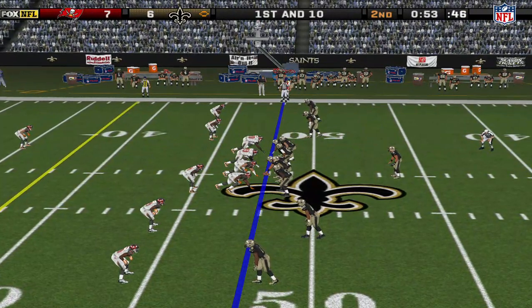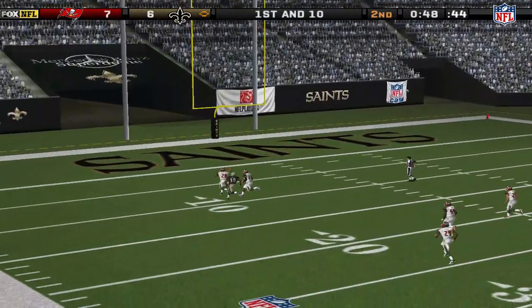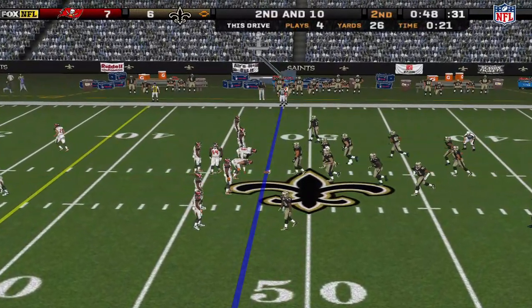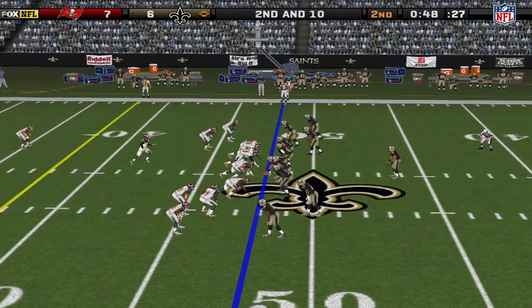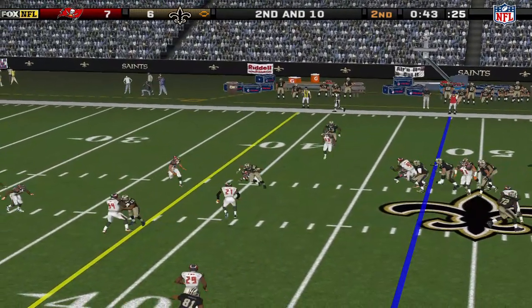The Buccaneers come out in a nickel package, dropping back to pass on first down. With the pass, almost picked off. He read the single coverage and went for it all on first down. Hey, watch the ball. I can do it, baby. The Bucs come out in a nickel package. Throws it. Complete to the wide receiver.